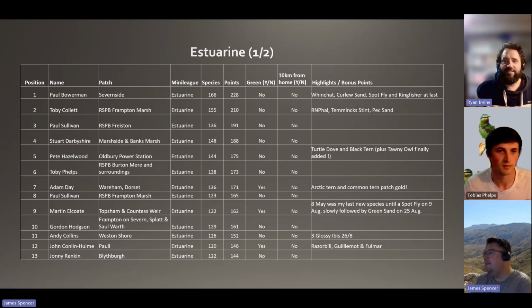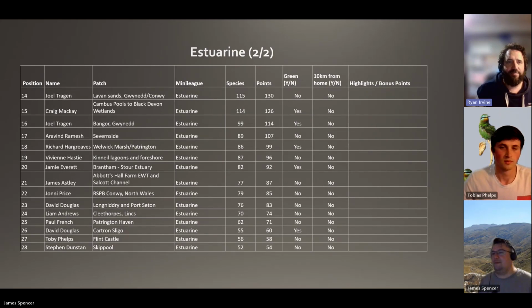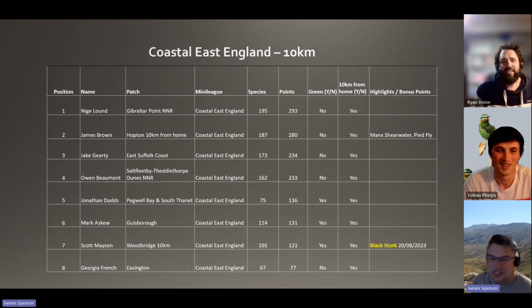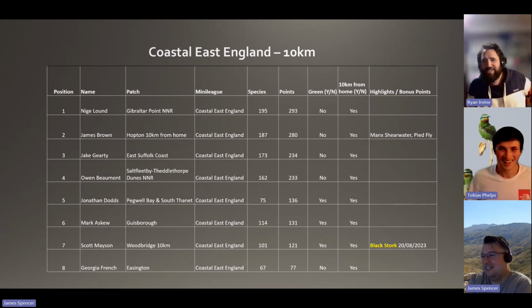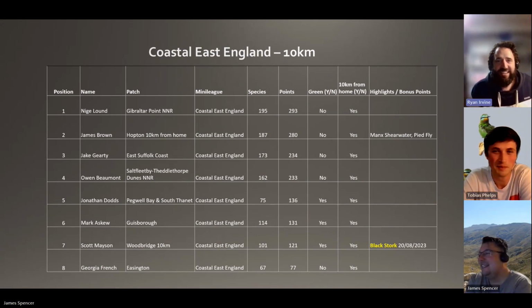All right, so move on to page 2, see what else. Oh, no highlights in the second page of the Estuarine League. So we'll move on. Oh, Toby Phelps. He's second bottom. Not been going to Flint very much then, Toby. Yeah, that one has not gone. You may have found 2 American Warblers, but you're second bottom of the Estuarine League. The important things.